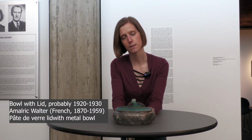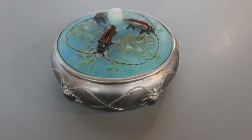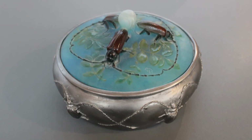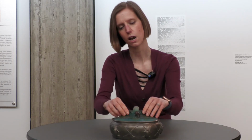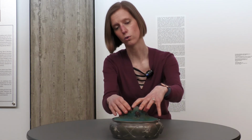And here we have more glass that doesn't quite look like glass. The bottom is actually metal, but the top, which I'm more interested in talking about, is a type of glass called pâte de verre. So it almost translates to glass paste. And this glass was made by creating almost like a frit that you would then layer. And so this is quite heavy. You would layer the colors and the different pieces in this kind of pattern, and mold and cast.